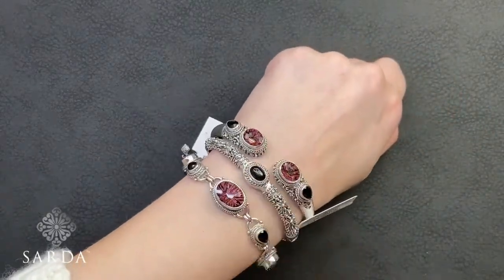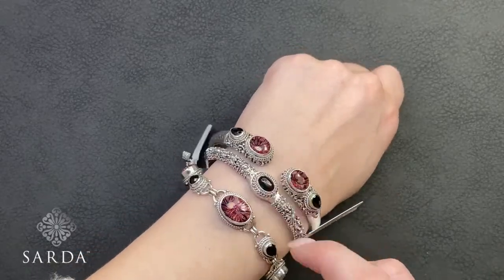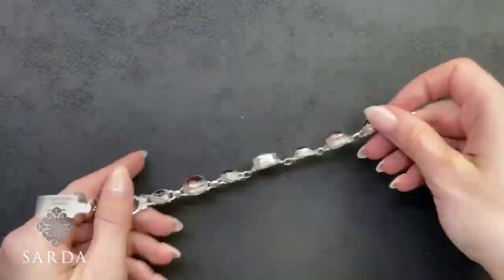So those of you who picked up some Black Star Diopside on Friday, right, or Black Spinel, yeah, or Black Spinel, that is a great look. Wowza, they're saying. Yay.